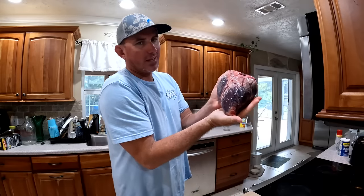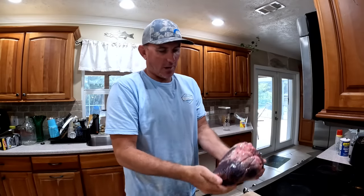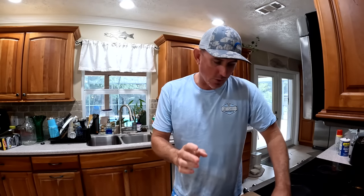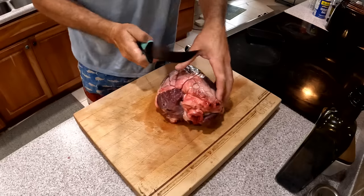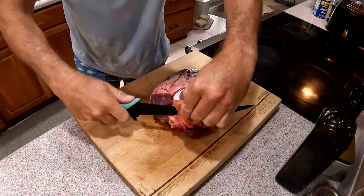Check out how big that elk heart is. I don't know, I bet you the thing weighs 5 pounds. I've never cooked much heart. I've cooked some, but I've never really cleaned it. And I've definitely never cleaned an elk heart. So y'all are gonna do it with me. Just like anything else, if you don't know what you're doing, just dig into it and try to figure it out.